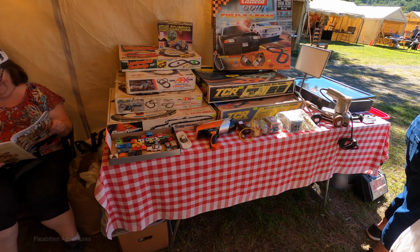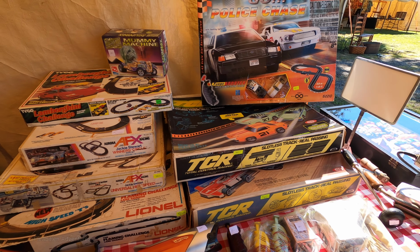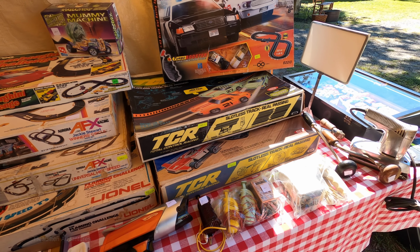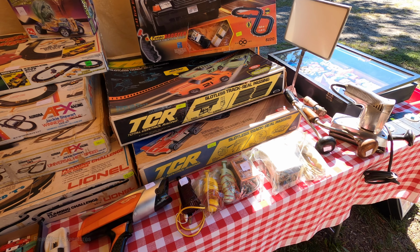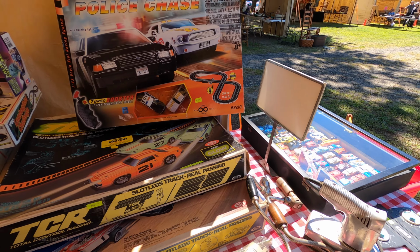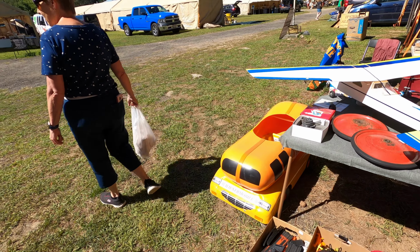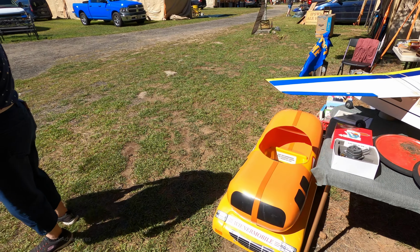These slot cars bring back some memories for me. I remember back in the early 80s, I had a set of these made by Tyco, kind of like the one at the top there. And the main memory I have of them is running them too fast and the car going flying off the track pretty much every time I used them. But they were fun.